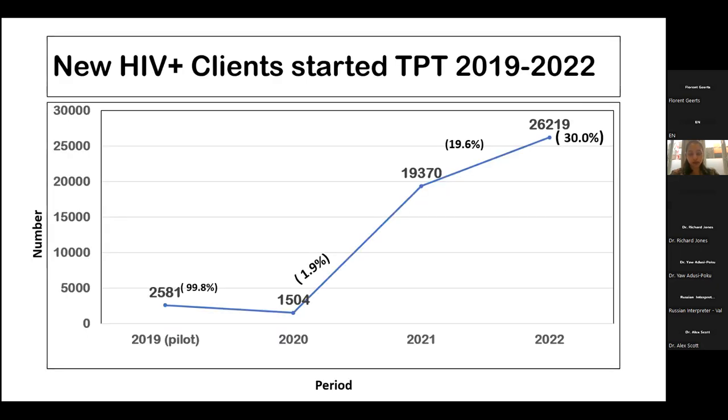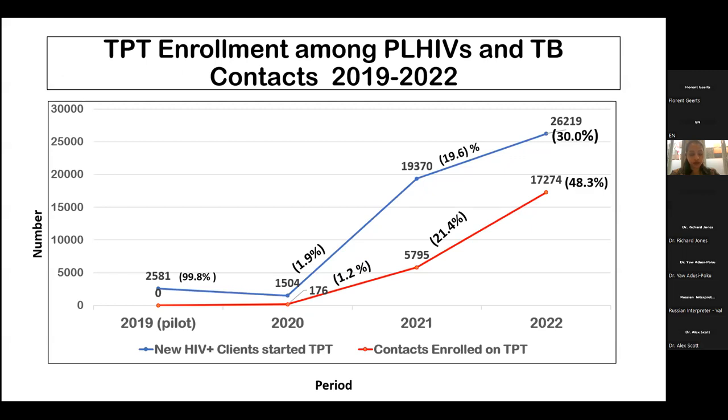Right, so if you come to the new HIV clients, you see the results, which we are trying to improve on, but this is the result staring at us. Next slide, please. And then we come to the TPT enrollment among PLHIV contacts. Here we are indicating that the contacts enrolled on TPT was 43.48%, with new HIV clients on TPT at 30%. We are trying to improve on it, but it's to put this in context. Please go on.